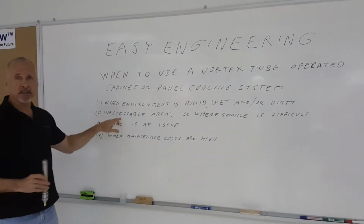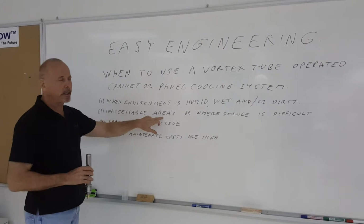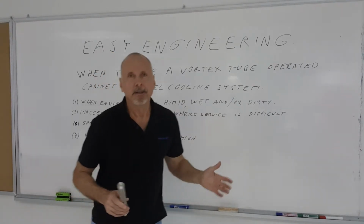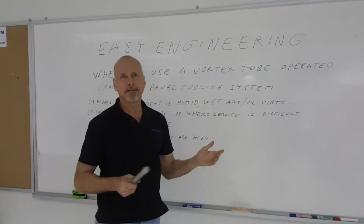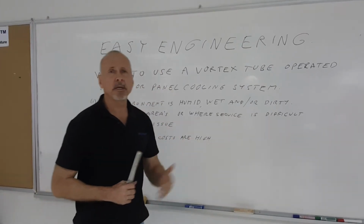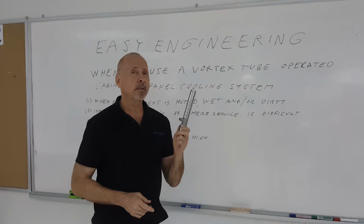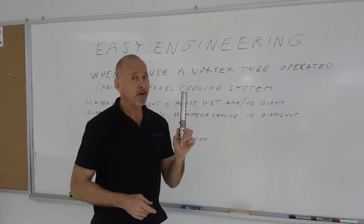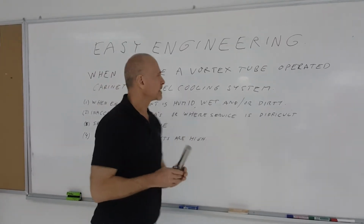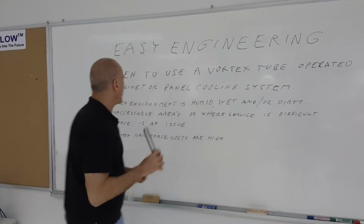Secondly, another place to utilize Vortex tube operated systems is where the area is relatively inaccessible, or maybe completely inaccessible, or where service is difficult. If your control panel is in the middle of the desert somewhere, the service technician may not exactly be all that close to service an air conditioner if it goes down. So in remote areas or inaccessible areas in a factory. In fact, historically, the first time panel cooling systems operating with Vortex tubes were developed was actually for an automotive facility to address cooling in an inaccessible area. So definitely in inaccessible areas, Vortex tube operated panel cooling systems can do very well.